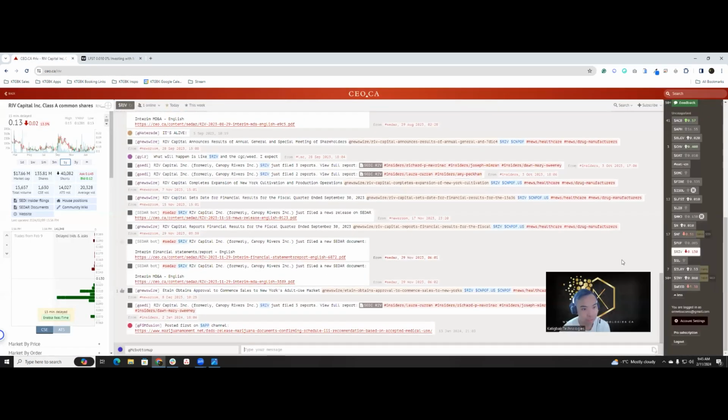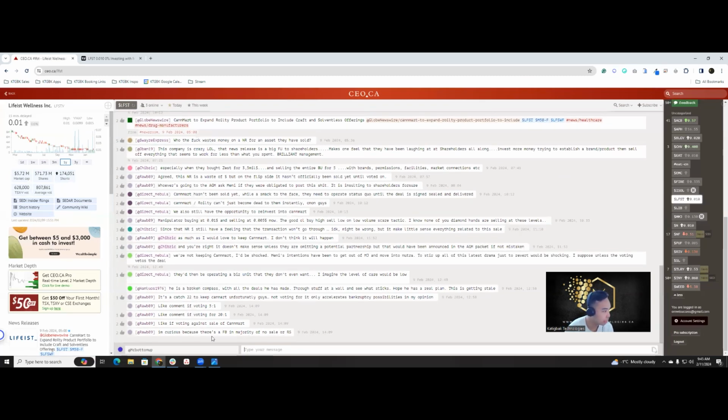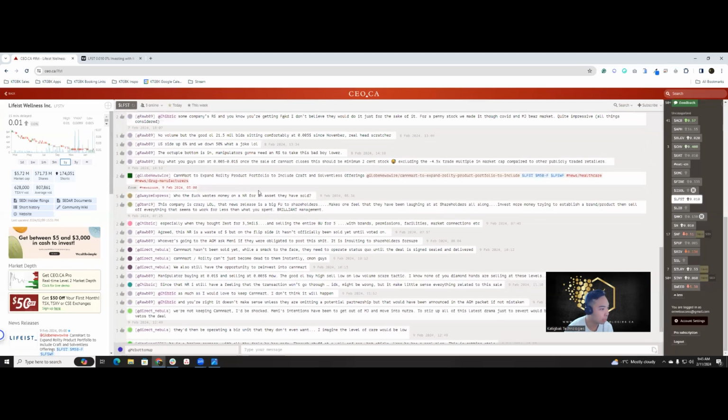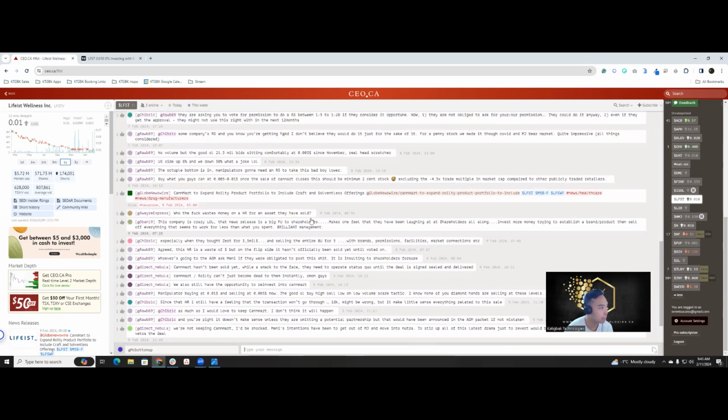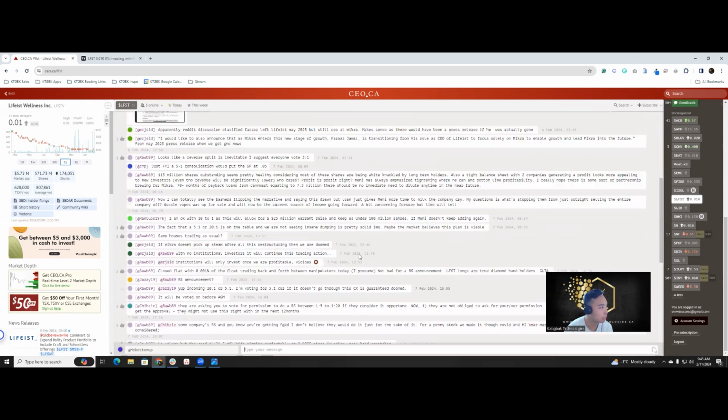And here, if we go to Lifeist, not much going on here. You can see here it says, I'm curious because there's a Facebook in majority of no sales or RS reverse split, like voting against sales of Canmart. Also, yeah, there was a big news here that basically Canmart is going to be bought out by a third-party company. So I wonder if it's here. So that's the Canmart to expand royalty product portfolio to include craft and solventless offering. I think it might have been that one.